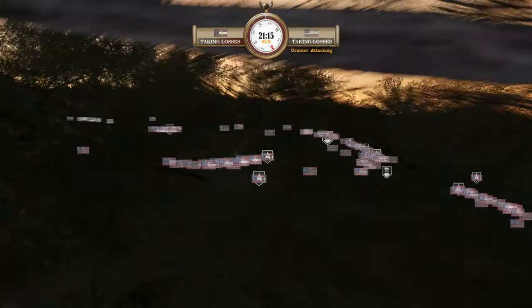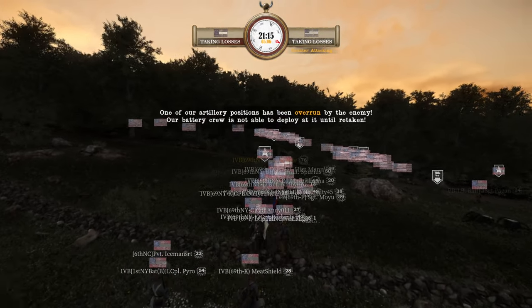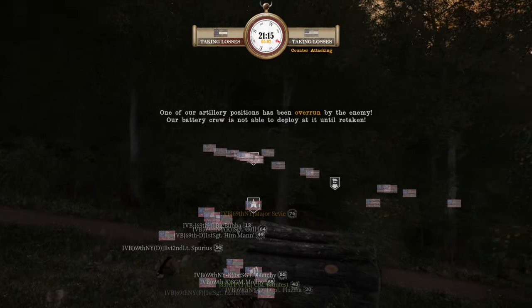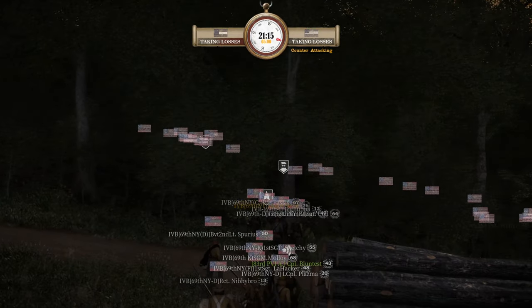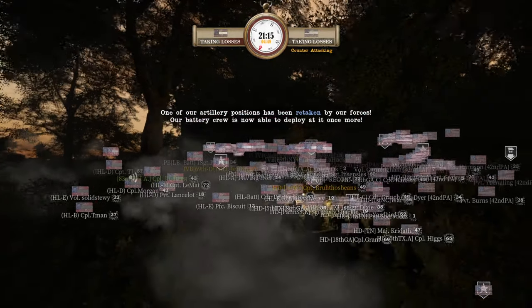5 minutes remaining. That's a long way to go for last stand. I'm with the reinforcements now. Looks like we got a two-pronged attack between HL and IBB coming in. This might be pretty devastating to the Union if it goes off together. And it's looking pretty good to me so far.